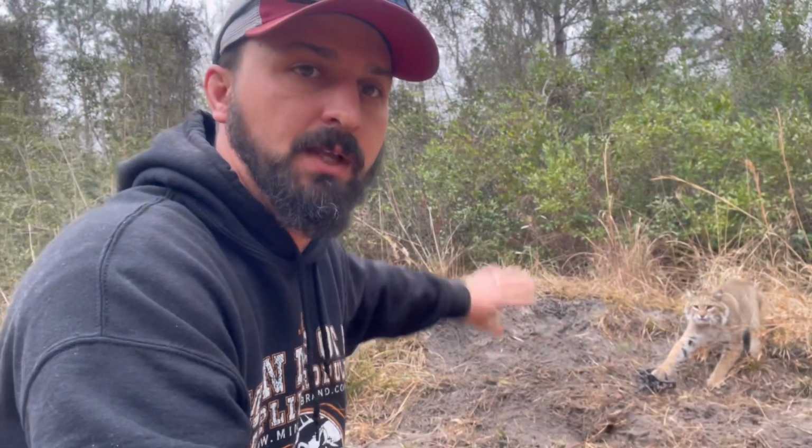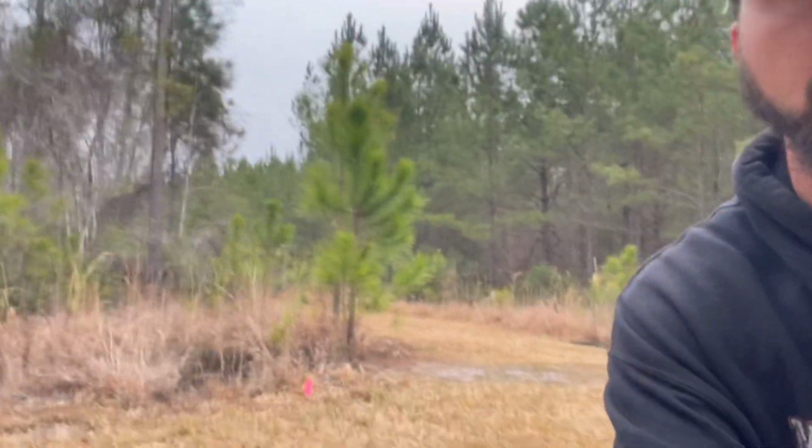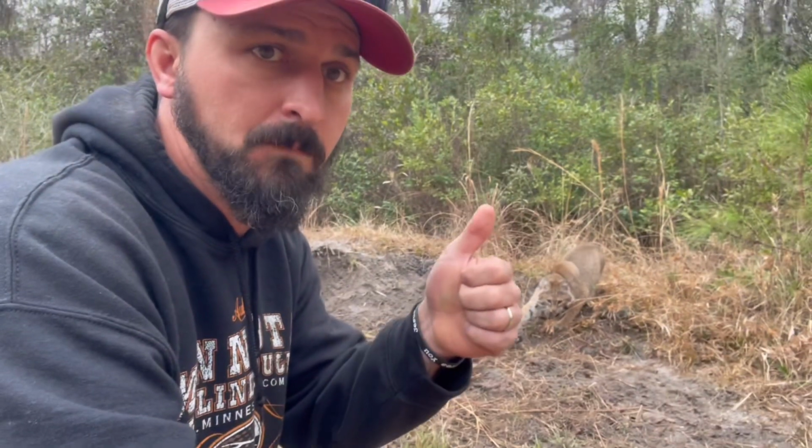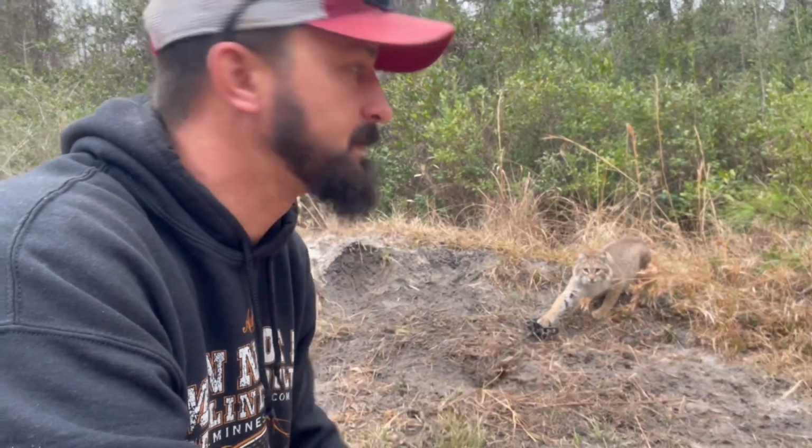Had a nice big hill of dirt right here with a little intersection coming out. Had lots of cat scat right here in the road yesterday that I actually didn't see until I had already set the trap. It just looked like a good spot. And then there were 4 or 5 piles of scat right here. So good stuff. Got us a bobcat.